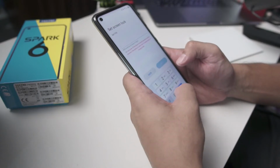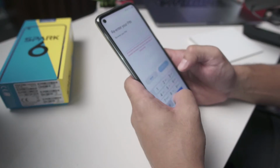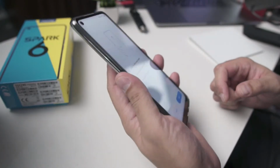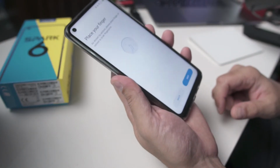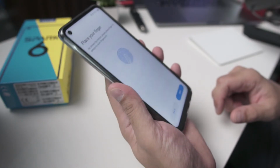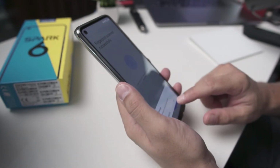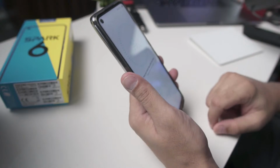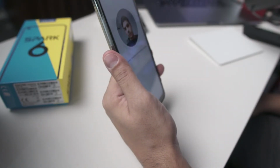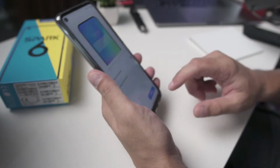Let's do a pin as well. 4 zeros. 1, 2, 3, 4. And then, all right, let's start putting in the fingerprint. So next. Let's just do face unlock as well. All right, done.